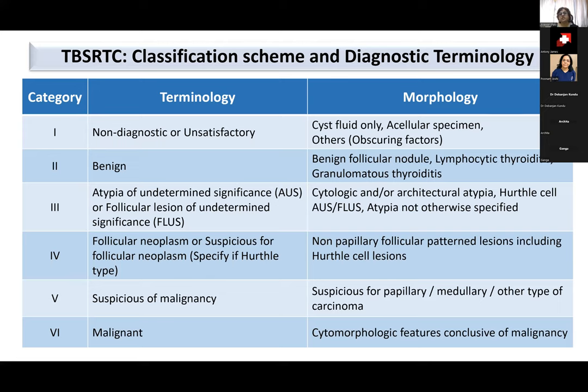Then the other categories: when there is some cytological atypia which is not diagnostic of any malignancy, we call it atypia of undetermined significance, or category three. Follicular neoplasm is one specific diagnosis, which can be follicular neoplasm or suspicious for follicular neoplasm, when there is an abundant number of follicular cells and we don't see any definite criteria for papillary thyroid carcinoma or any other malignancy. Suspicious for malignancy is when we suspect malignancy, but the features are just not enough to label it as malignant. And the last category is malignancy.